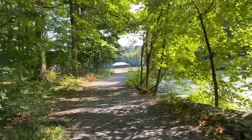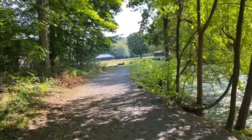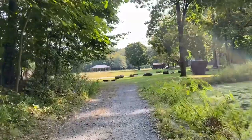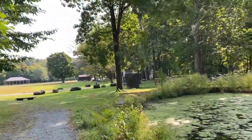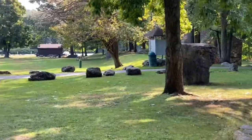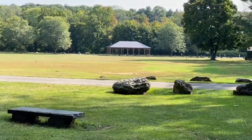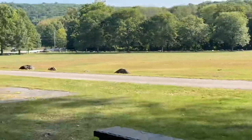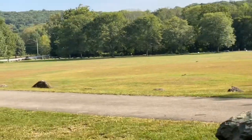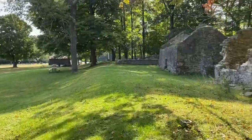Heading now to the open field and down to the parking lot where my car is, and then for the morning walk. Oh, look at that rock there. Wow. Never knew. Look at that open field. And on the other side of it, across the street, there's also a sports field. Keep walking.